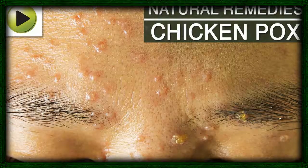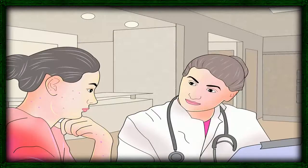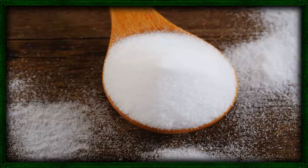3. Indian lilac, neem. Indian lilac or neem has great antiviral properties. Take some neem leaves and crush them into a paste. Apply this paste on the blisters in order to get relief from the itchiness. It will also dry out the rashes. 4. Honey. Apply honey on the affected area at least twice or thrice a day. Honey will quickly heal the blisters as well as also give relief from itchiness, caused due to chickenpox infection.